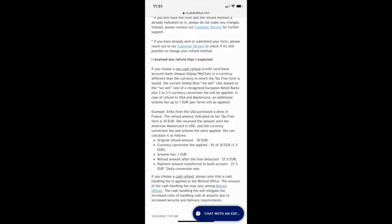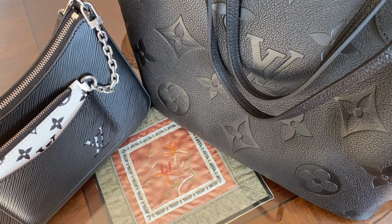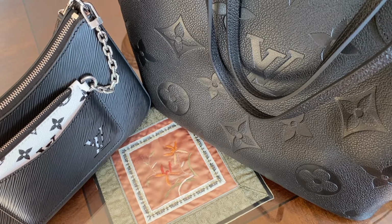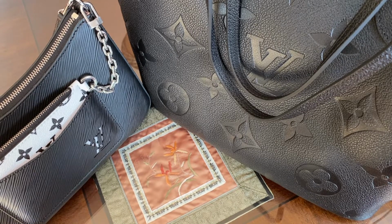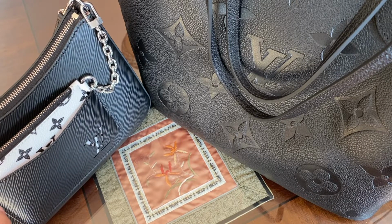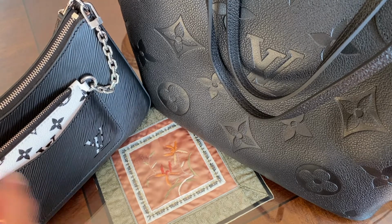Looking at the Marelle, I paid 1,750 euros. It's since increased to 1,800, but we're going to go with the price I paid for it because that's what my refund is based off of. So 1,750 for this bag, which at the time, because I actually had a really good conversion rate, I just happened to be at the right place at the right time. Even though this was 1,750 euros, I ended up paying only 1,723 US dollars. So the USD was actually less than the euros.